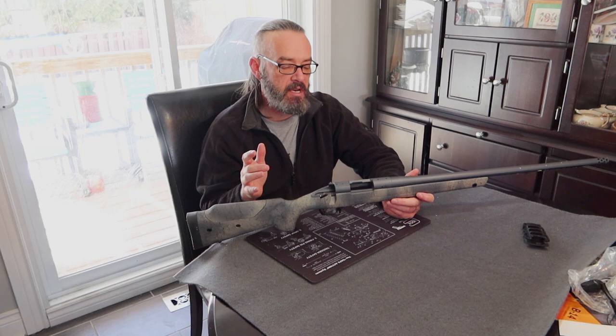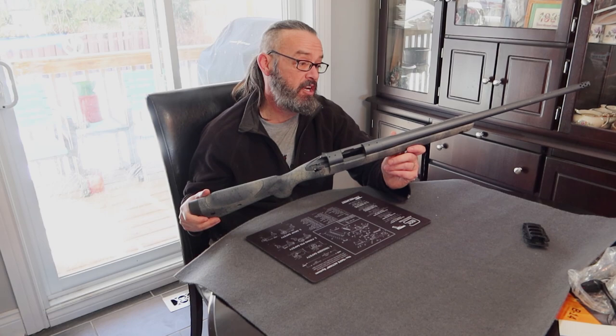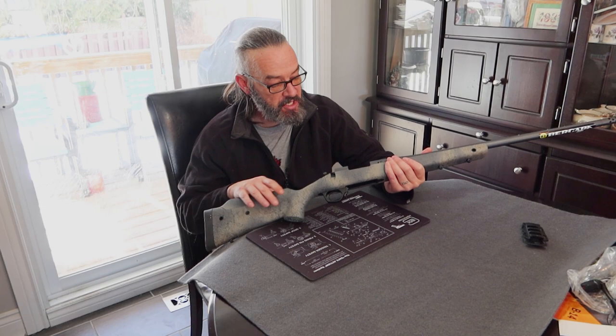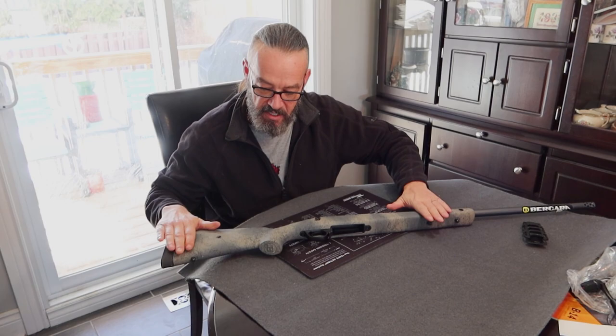But this one is a little bit chunky, but I don't mind lugging around a little bit of beauty on my back, and this is absolutely gorgeous. I am so stoked about that. And again, you know, adjustable cheek riser, the magazine, the quality of this thing is just unbelievable.